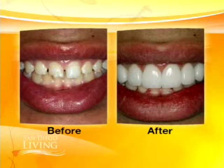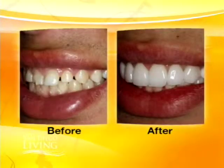Right, and this shot was taken the day we placed them. So we don't use anesthetic, we're not taking anything off the tooth, so it's conservative. Theoretically it's reversible, but this kid's never going to want his original smile back. Yeah, and is this the same case, patient? This is the same case, just from a side view, where you can see the dramatic results with the spacing.